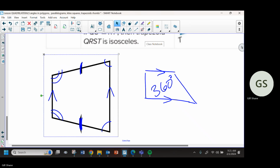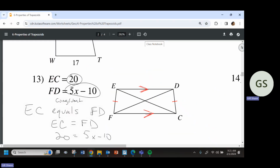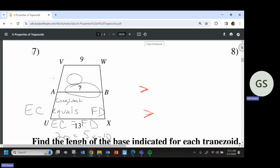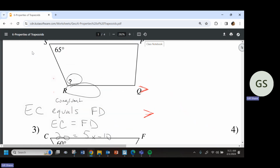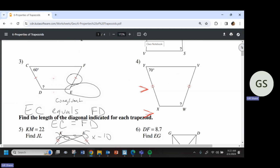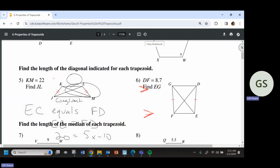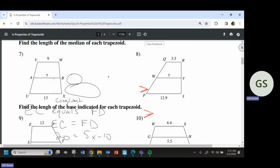So, I didn't have a ton of problems from the book, so I found some. Oh, that was weird. Right here, yeah, let me zoom out. Some of these are super, super easy. We're gonna skip those. I just gotta find the ones that were a little more like what you'll see in the quiz. That's too easy. Oh, mid segment. Oh wait, hold on. Let me go. I think it's farther down.